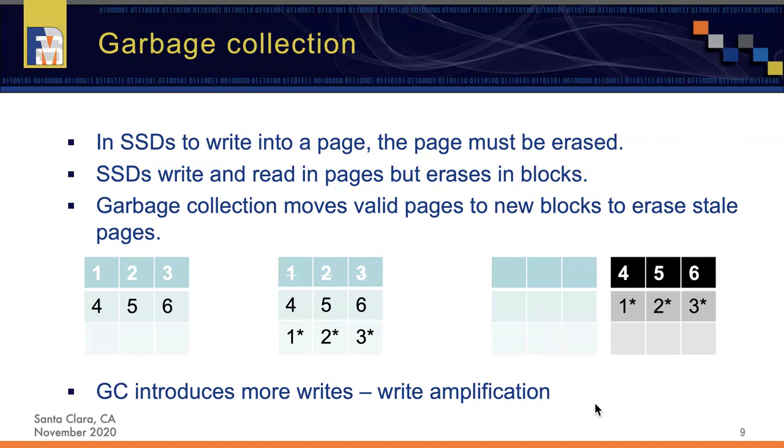Garbage collection moves valid pages to new blocks so that the stale pages that were in the block can be deleted. In our simple example, we have 6 pages in a block of size 9, and then a file is updated, so 3 of them become stale, and then 3 are written new. Garbage collection will move the 6 pages to a new block, and then it will delete the old block. Given that garbage collection needs to do more writes into the SSD, this phenomenon is called write amplification.